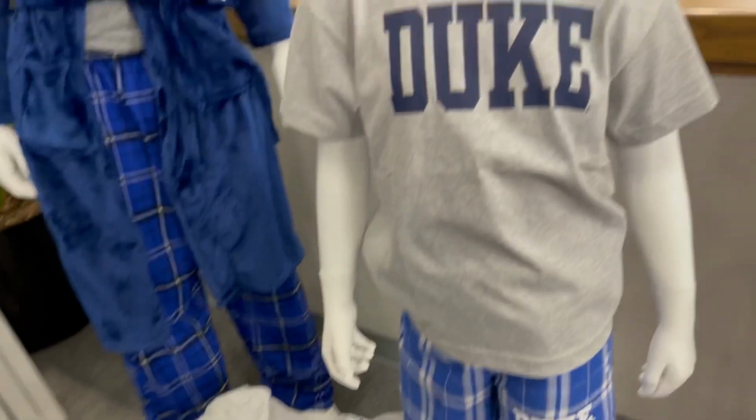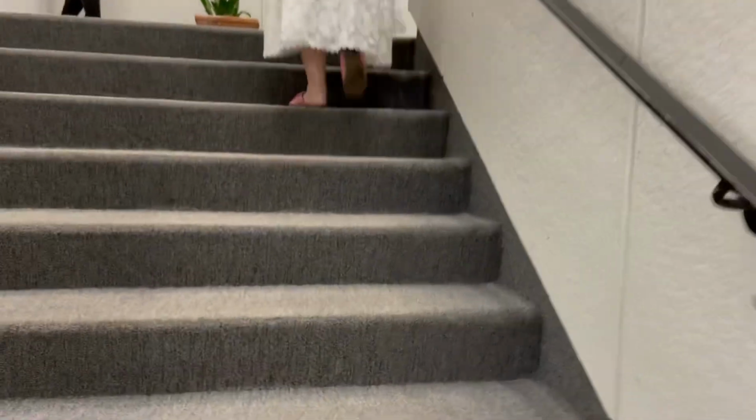We're going back up to the second floor. We didn't get anything from the clearance sale.